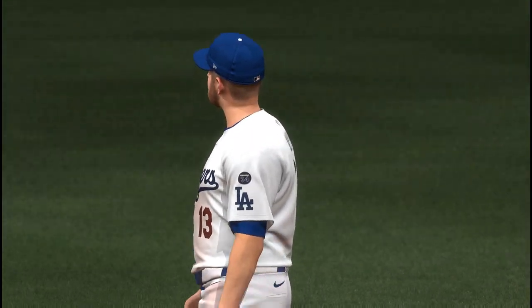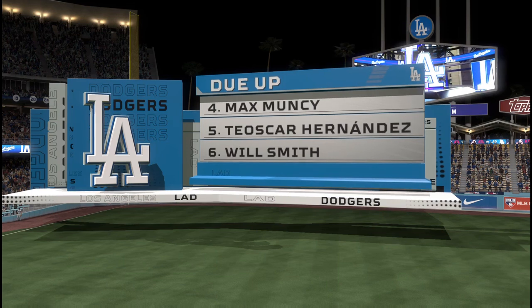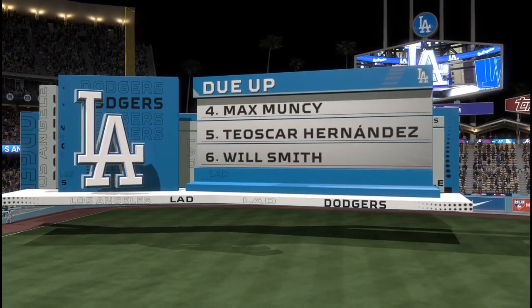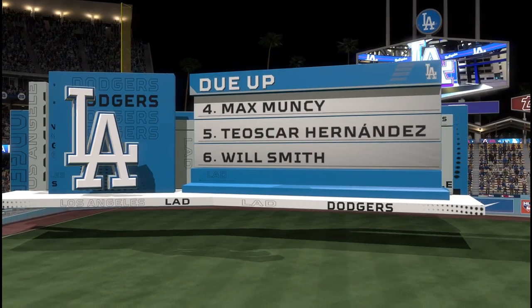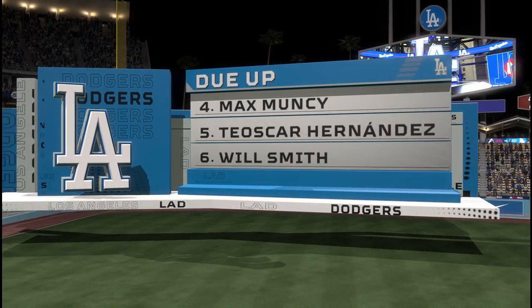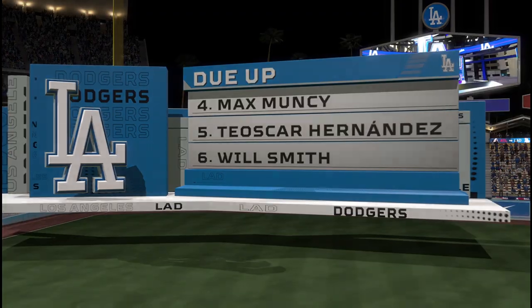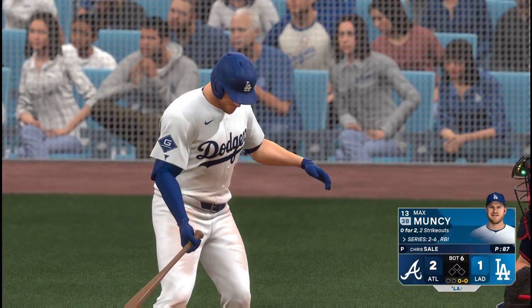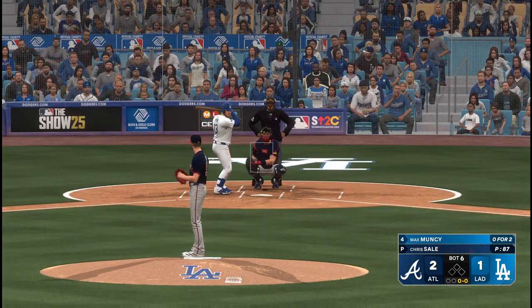Excellent work out of the Dodgers bullpen there. To the bottom of the 6th we go. 4, 5, 6 coming up. It's the Braves 2 and the Dodgers 1. Back here at Dodger Stadium, here's some real power at the plate. Max Muncy.